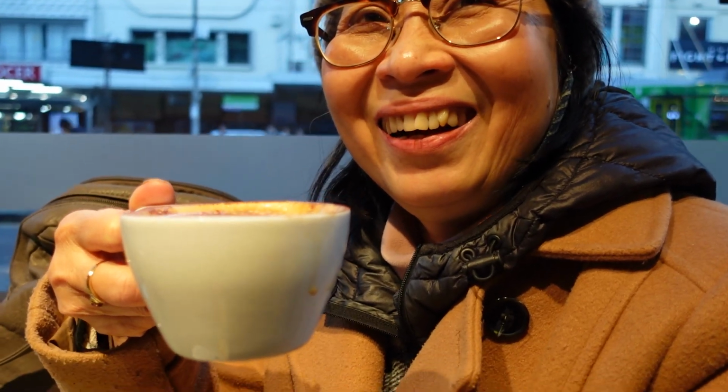Let's see if Mom has another opinion. Can you taste the difference between an instant coffee and this one? I think they look the same. It doesn't stand out.